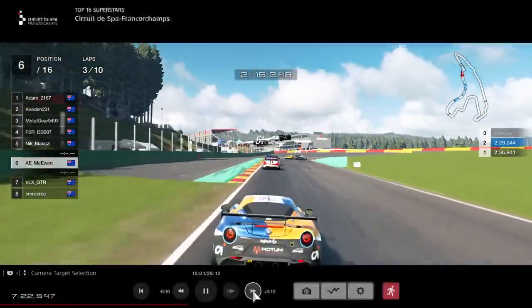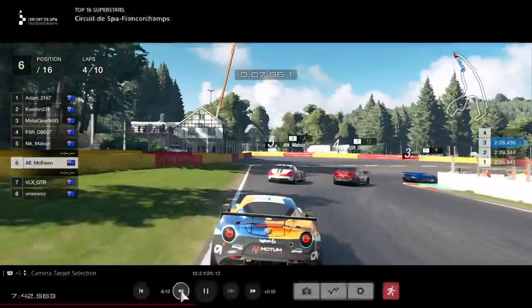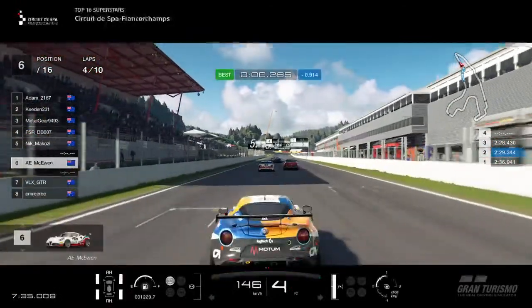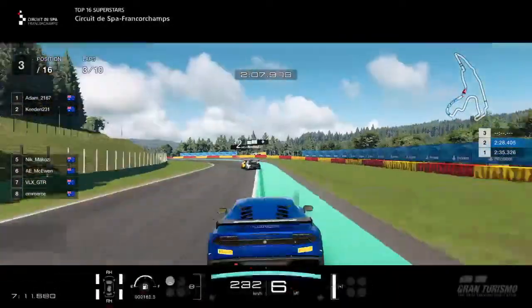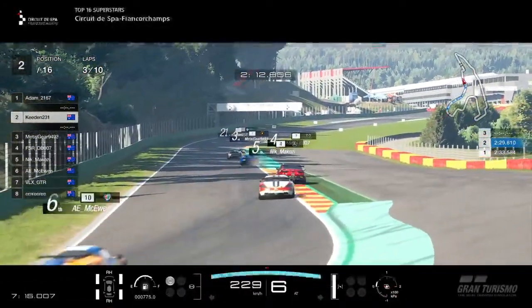McEwen here struggling for a bit of pace. Honestly, this car can get 27s if it's in the slipstream the entire time, and McEwen is doing that. It's just up to him to time it right. So up ahead, there is a bit of a battle for first. Yeah.